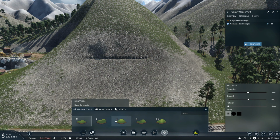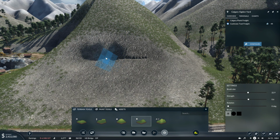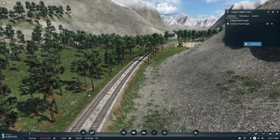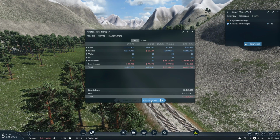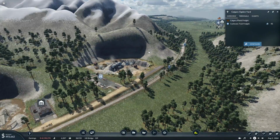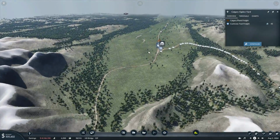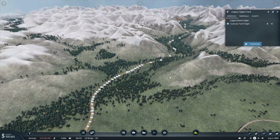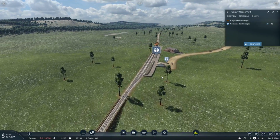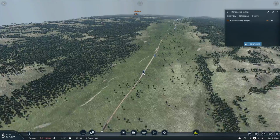Oh, look at that. We've had a money train come in. So I think we're just going to live with a nice cliff face. Maybe we'll clean it up and extend it around and use some paint to hide it. There we go. We've got money in, so let's repay down to 8 million again. Look at all those trucks heading up the Kananaskis Valley. That should really trigger more logs to come in on this line.